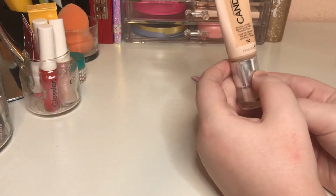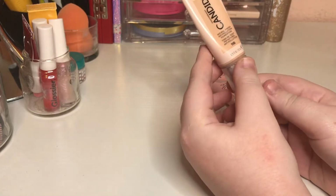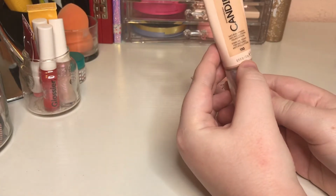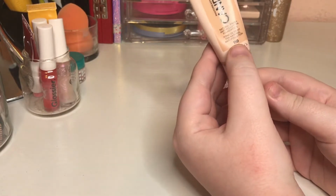Another foundation, this one's a little older. I think I got it maybe last year, like in last fall. This is the Revlon Photo Ready Candid Natural Finish Anti-Pollution Foundation in the shade 110.